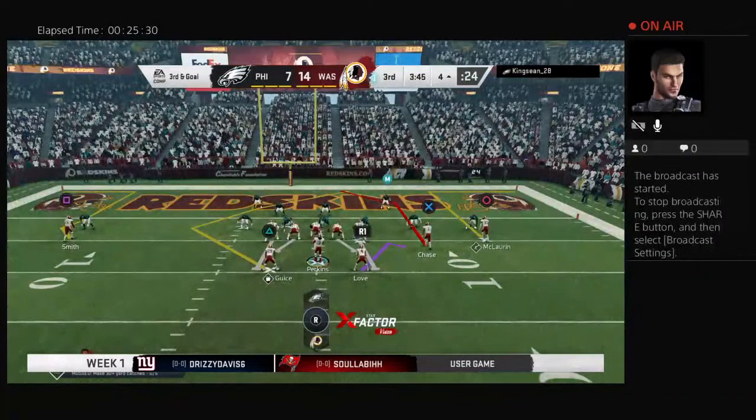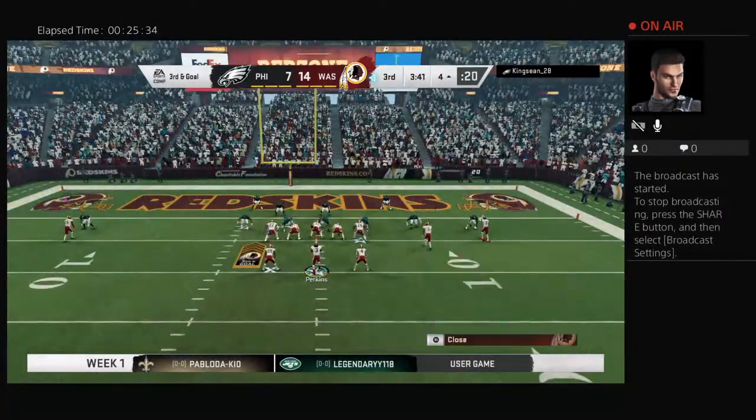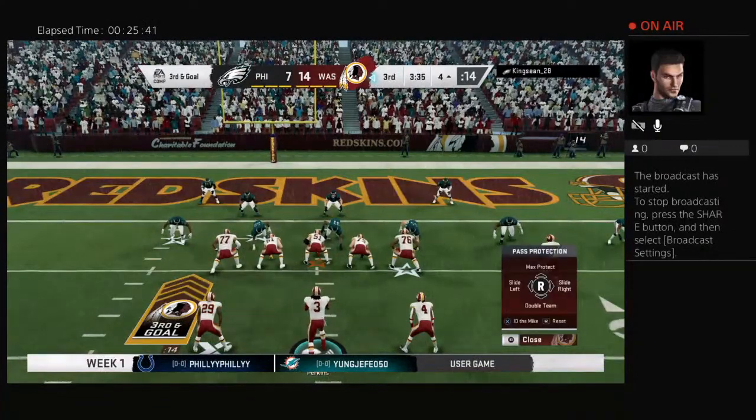Line of scrimmage at the 4. Here's 3rd and goal. Come on, let's go. Watch safety creeping. Check 99. Check 99.